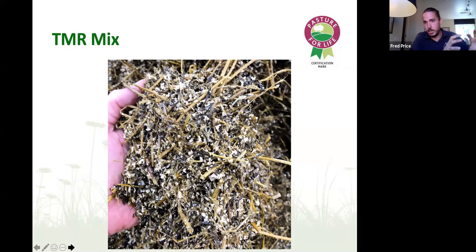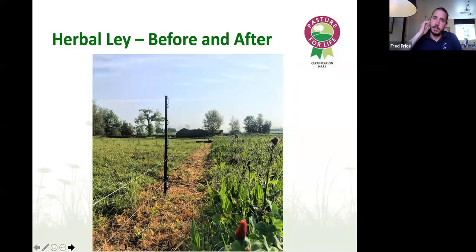So that's the TMR diet that we feed in the roundhouse. The rest of the year is split into two, obviously. The grazing season here, I would say April to September inclusive. During that time, all the pigs are on herbal leys, probably 20, 25 way mixes. And that's a great example of how we're trying to take what you guys are doing with mob grazing. We're nowhere near it, but we're more dynamic than we were, and way more dynamic than any other pig system in a commercial sense I've seen.